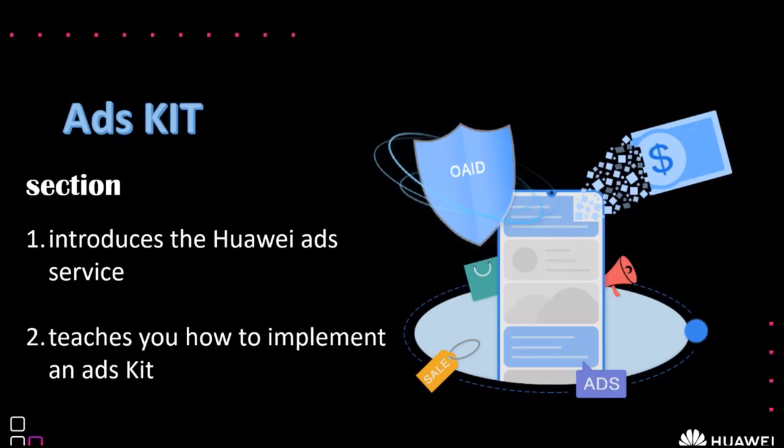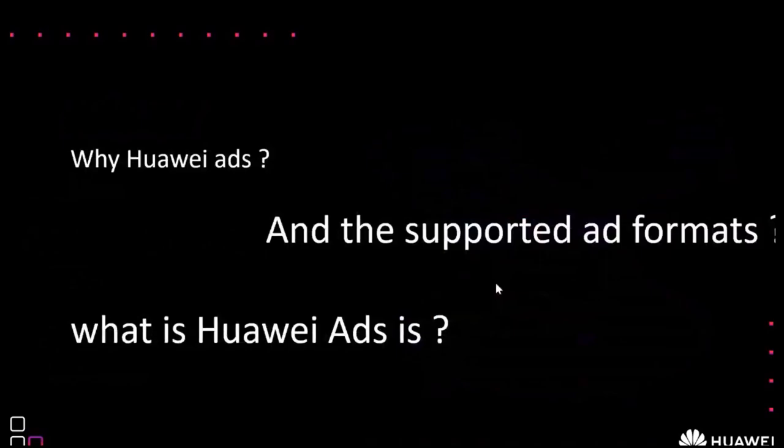This part consists of two sections. Section one introduces the Huawei Ads service. Section two teaches you how to implement Ads Kit. Okay. First of all, let's talk about what Huawei Ads is, why Huawei Ads, and the supported ad formats.